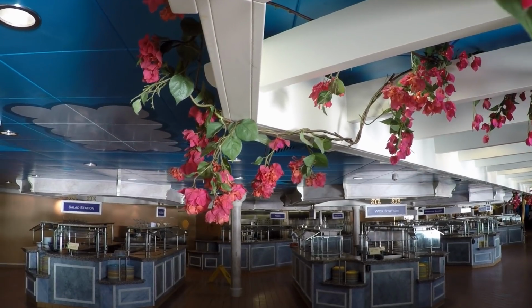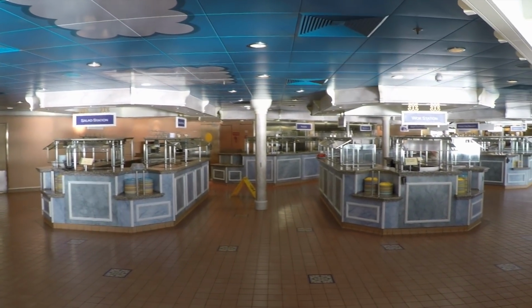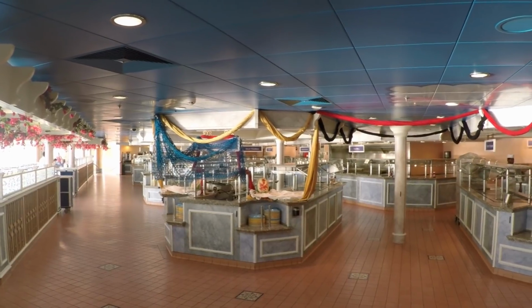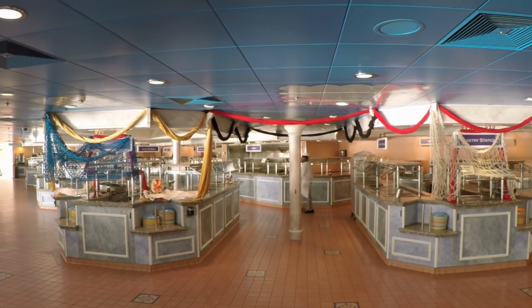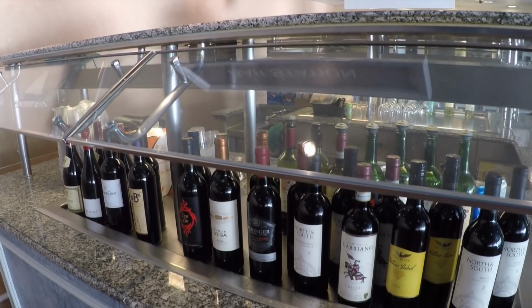And this lovely place is the Garden Cafe, Jewel's buffet restaurant. There were a lot of options. The food was typically fresh, and the station layout kept the crowds pretty light, except of course on those busy sea days. The staff seemed to work really hard to keep everything clean and tidy.